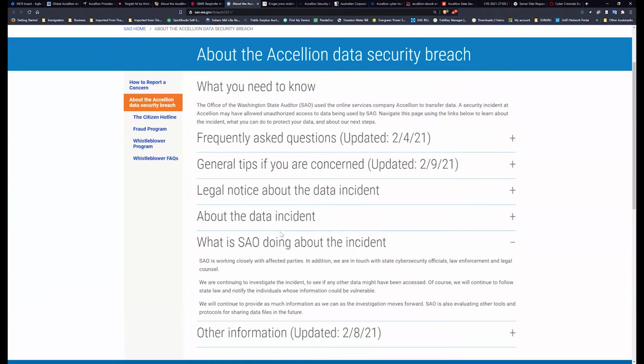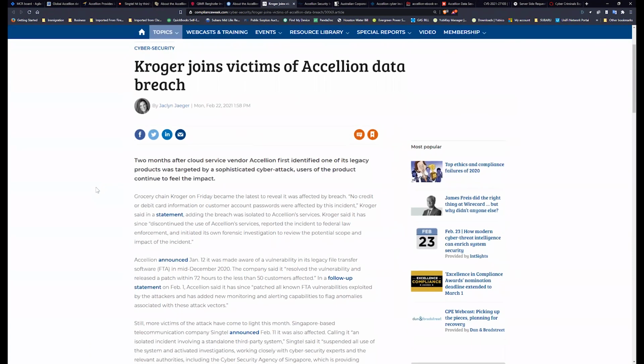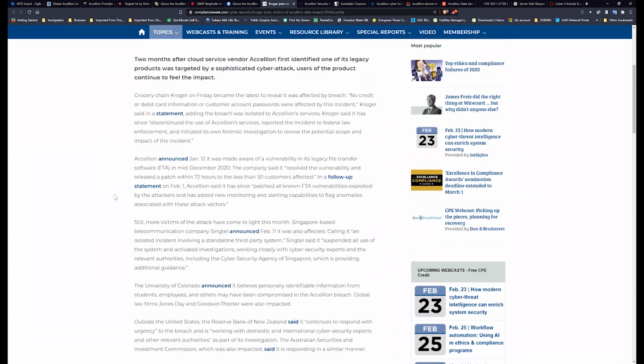So we have the state government, and then we have Kroger. So Kroger, here goes our theory. Well, I mean, Kroger's kind of a behemoth in supermarkets. I mean, they're huge. Yeah, no Walmart, but they are huge, especially in the South. So they're one of the largest grocery chains in the country. Oh yeah, they're huge.